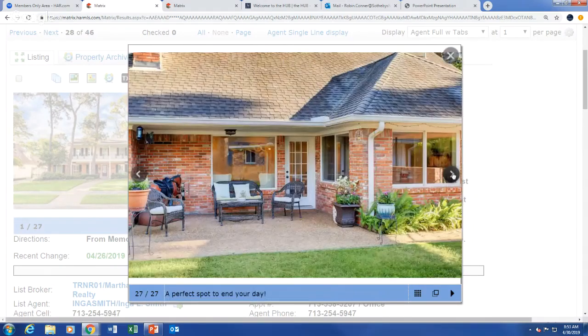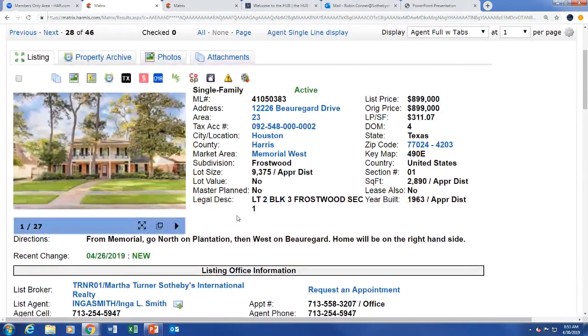Not close to flooding. Excuse me? How close was the flooding? Not close at all. Flooding was further south down on Gessner. So this home did not flood.